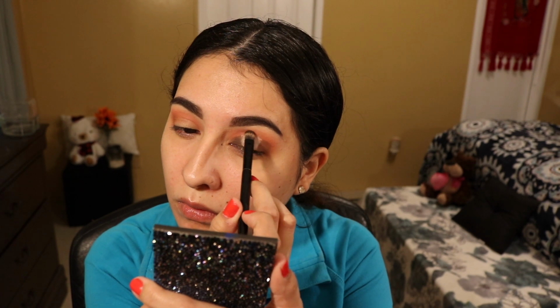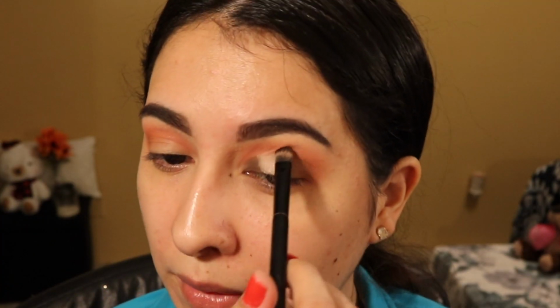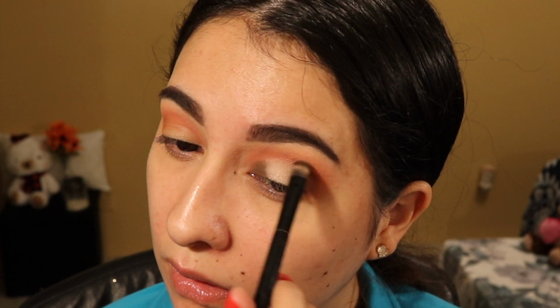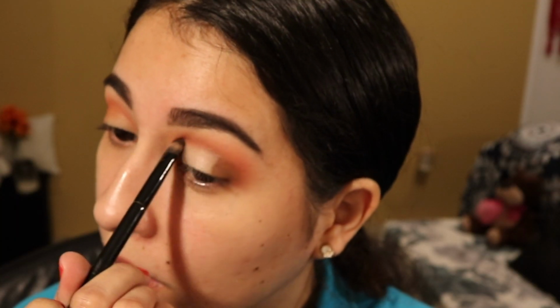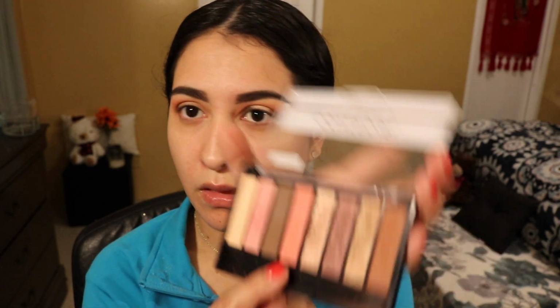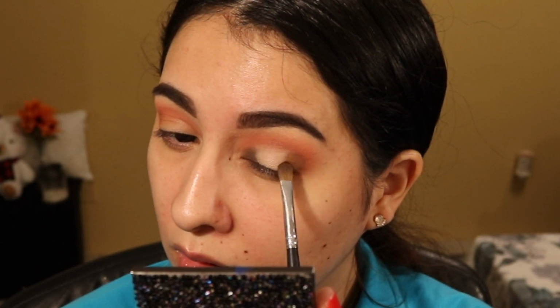Taking my Anastasia Beverly Hills brush, this side of it, and I'm applying that peach color on my crease. I'm gonna take that brown, this one first, and this one on my crease. So now I'm going to apply more of that dark brown. Just gonna blend that out.